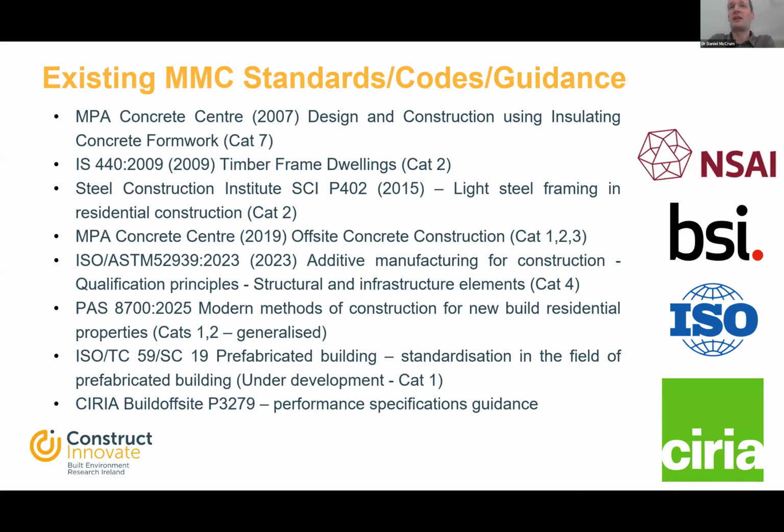In relation to ISO/ASTM 52939, that was in 2023. This is for additive manufacturing for construction. This is category 4, so 3D concrete printing. This is a quality assurance requirement for additive manufacturing, so not the full-blown structural code, I suppose, that I'd be more used to, for example, when you think of Eurocode 3 or Eurocode 2.